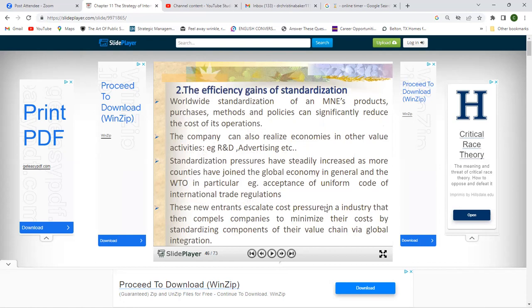The efficiency gains of standardization. Worldwide standardization of MNEs' products, purchase methods, and policies can significantly reduce the cost of operations. The company can also realize economies in other value activities, R&D, advertising, etc. Standardization pressures have steadily increased as more countries have joined the global economy in general and the WTO in particular, with acceptance of a uniform code of international trade regulations. These new entrants escalate cost pressure in industry, which compels companies to minimize their costs by standardizing components of their value chain via global integration.